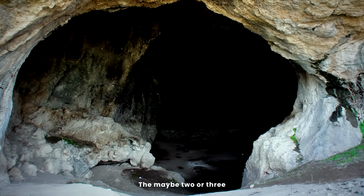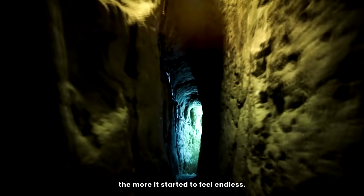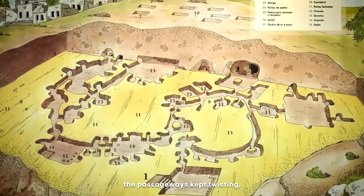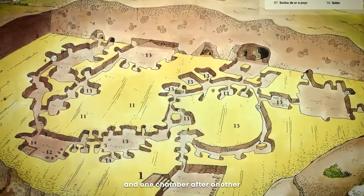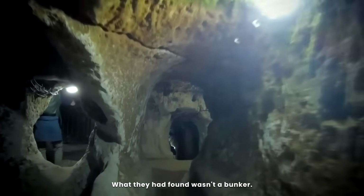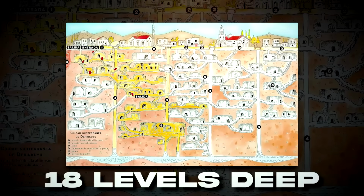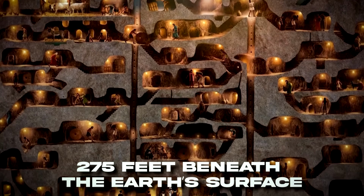maybe 2 or 3 rooms carved into the rock. But the deeper they went, the more it started to feel endless. The floor kept dropping, the passageways kept twisting, and one chamber after another revealed something that should not have been possible. What they had found wasn't a bunker, it was an entire underground city, 18 levels deep, more than 275 feet beneath the Earth's surface.